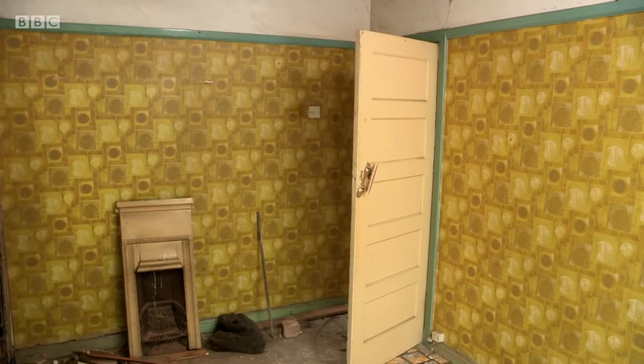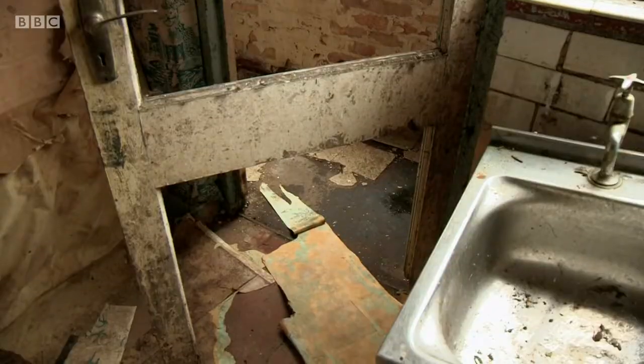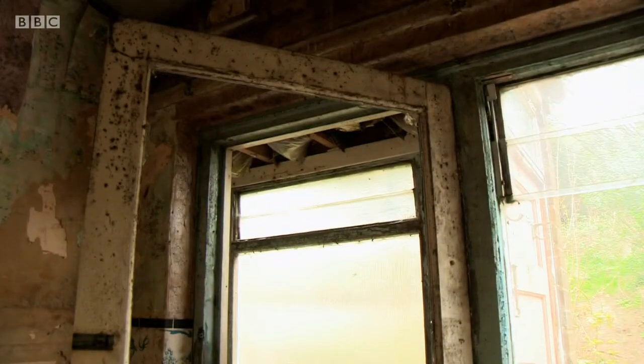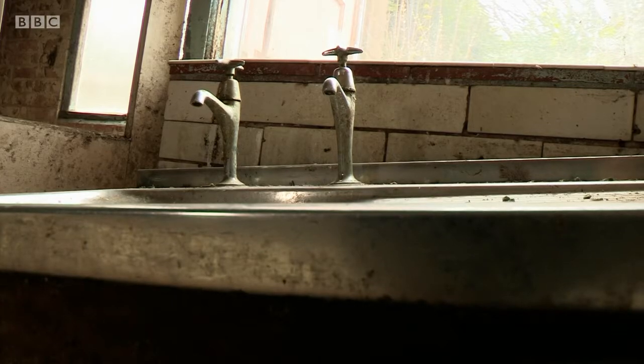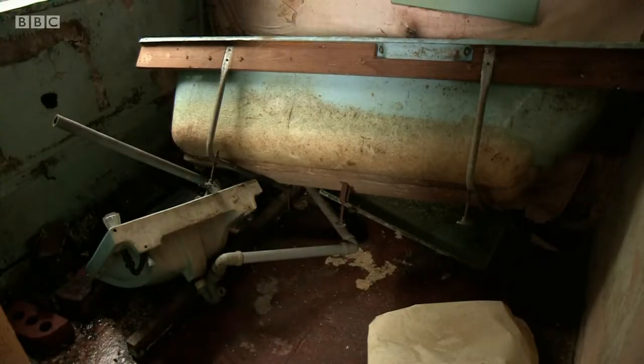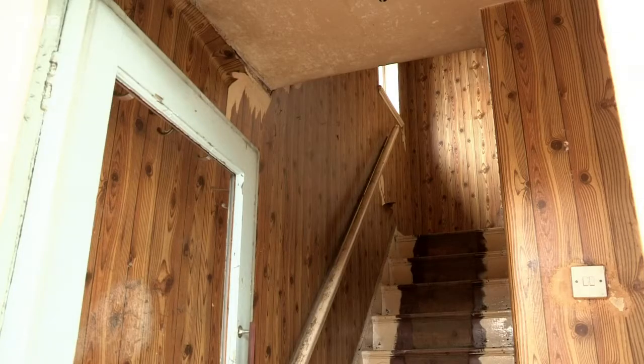The first plan is to take off all the plaster, rip everything out. Double glaze all the windows and doors. Central heating pipes and refurbishing the electric wiring. And kitchen, we're going to put in a brand new kitchen. Downstairs bathroom, we are making a downstairs bathroom fully. And then upstairs, a new bathroom. There's a lot to do.